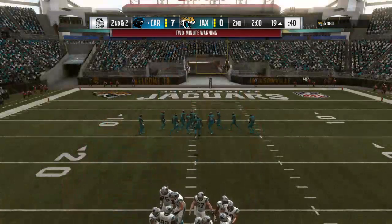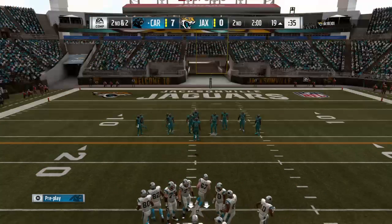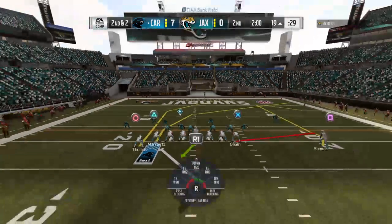Here we go, fellas. Two minutes to go here in the first half. Back with more from Jacksonville. Don't go anywhere. We'll be back after this.